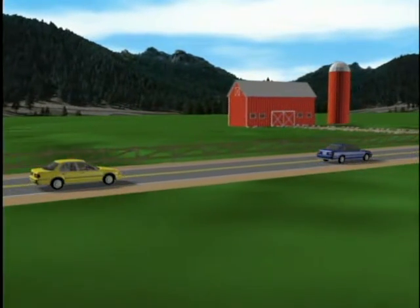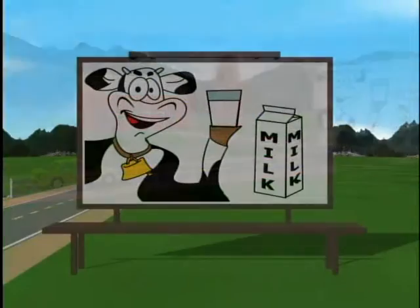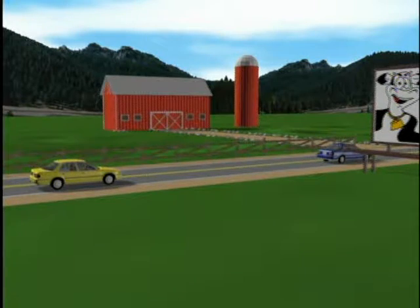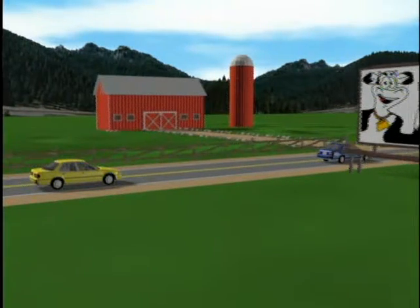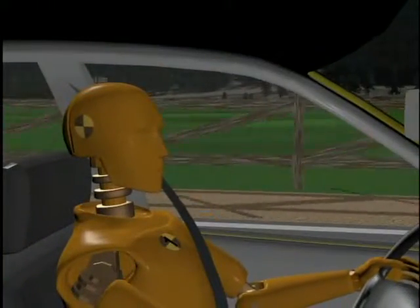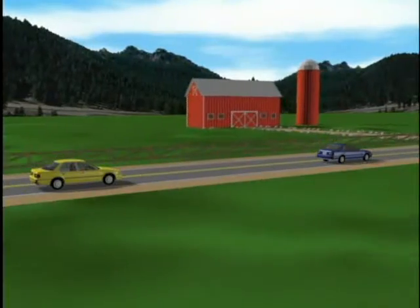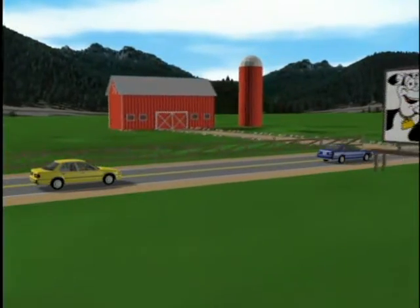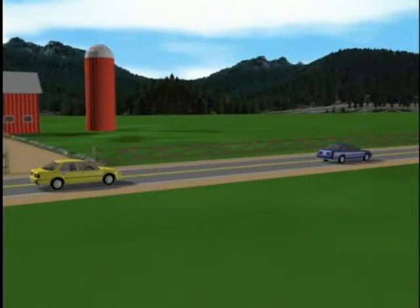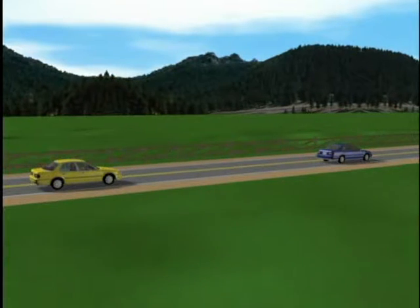To calculate this distance, choose a fixed point of reference in front of the vehicle ahead of you, a billboard, for example. As soon as the rear of the vehicle ahead of you passes that reference point, begin to count 1001, 1002, which represents about 2 seconds. If you've finished counting before the front of your vehicle reaches the reference point, you can rest assured that you have a sufficient space between your car and the car in front of you under ideal conditions.